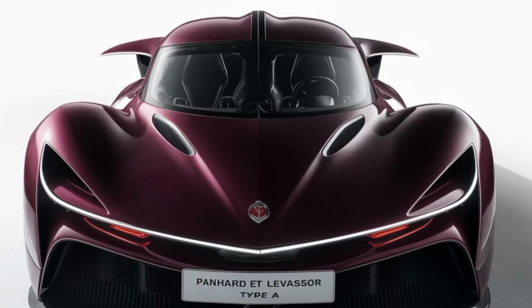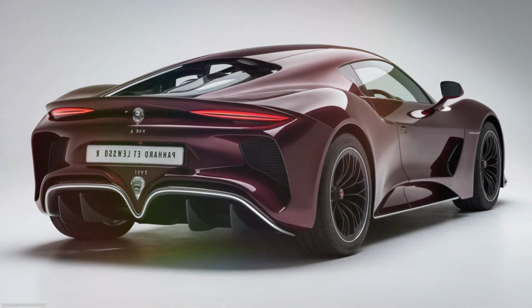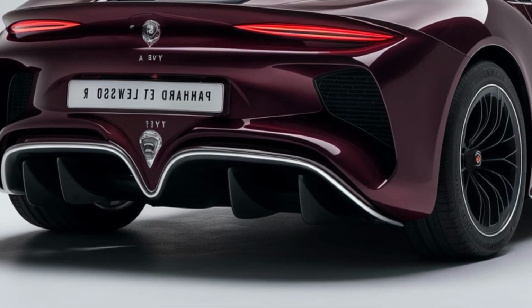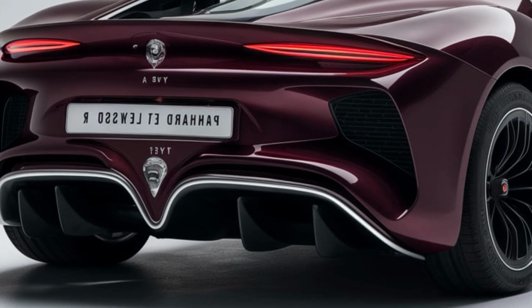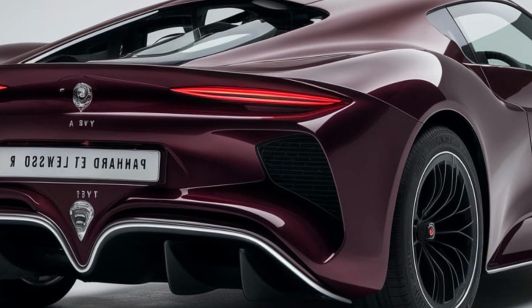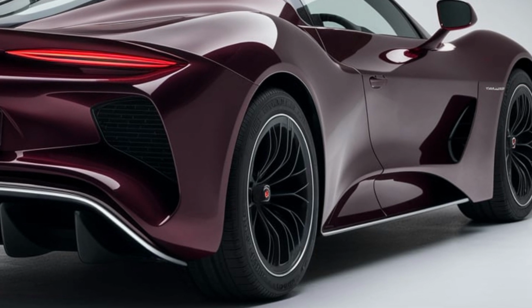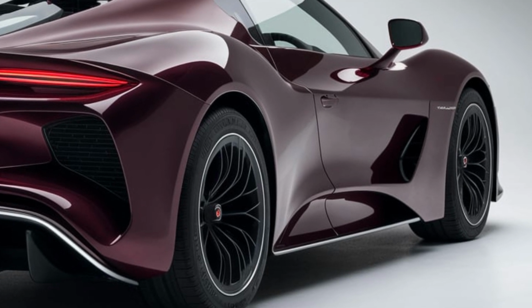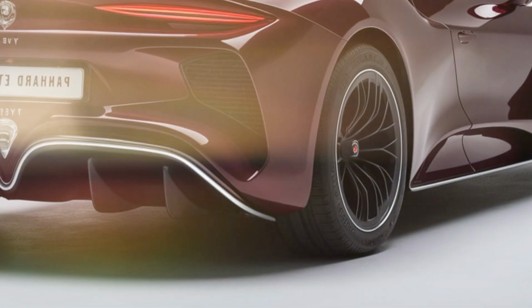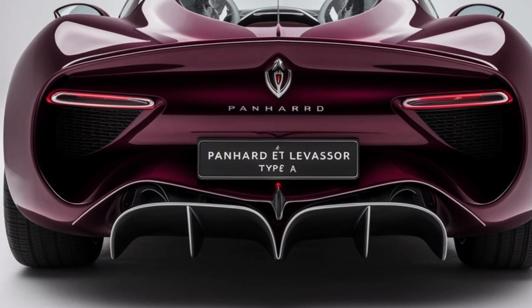The price of the Panhard Levassor Type A 2026 reflects its premium positioning in the market. Starting at a competitive price point, the base model offers excellent value for the level of sophistication and performance it provides. Higher trims with more powerful engines and additional luxury features naturally command a higher price, but remain competitive within their segment. Optional packages allow buyers to further customize their vehicle, adding features such as advanced driver assistance systems, upgraded audio systems, or bespoke interior finishes.